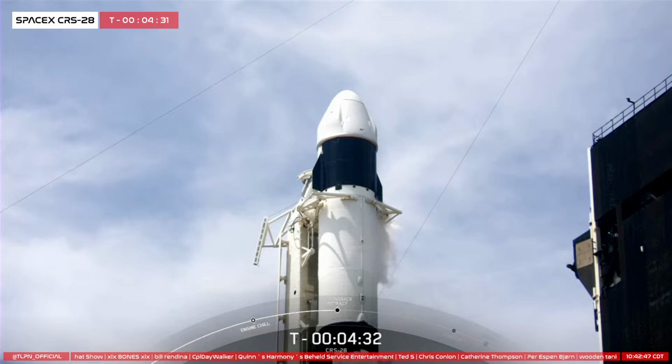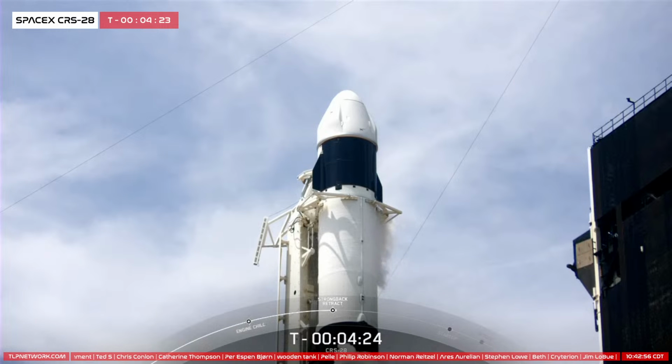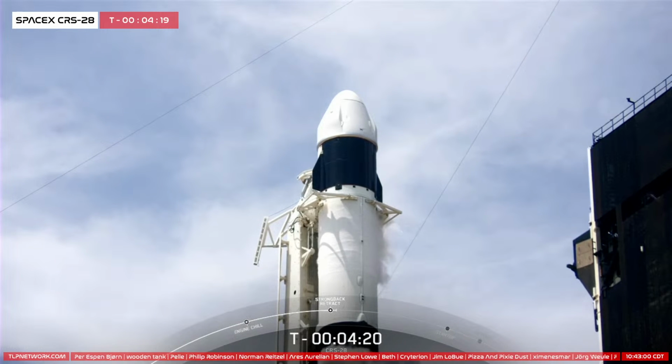We have a hot mic on the countdown net. All parties check your key panels. Strongback lower has started. We should see those clamp arms opening in about 15 seconds from now.